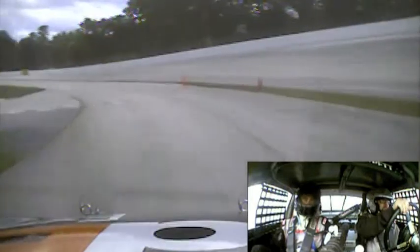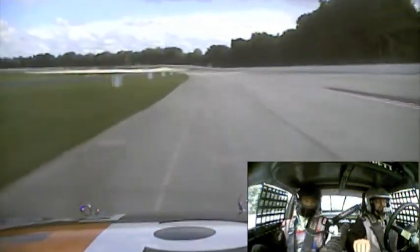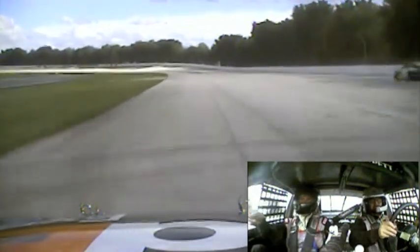Once we get out there and get into fourth gear, I'm going to have you hold a certain RPM. So let's go ahead and shift into fourth gear. Oh, you already got fourth gear. Yeah, that's right. I forgot about that. All right. Go ahead and pull out onto the track to the right.